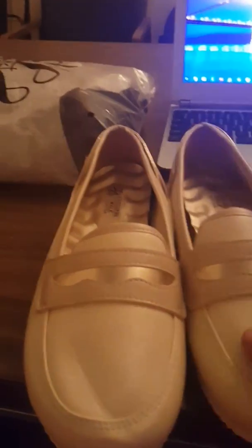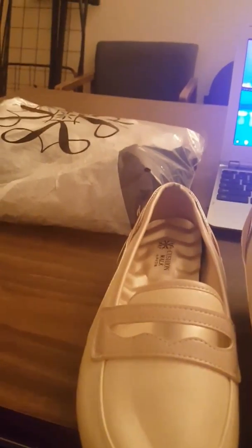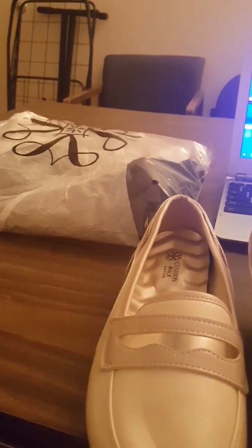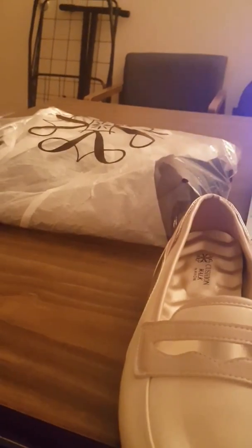So that's number 3. I love these shoes. What attracted me to them, I paid $16.99 for these shoes. So they're a pretty decent price for a nice, comfortable pair of slide-on shoes.